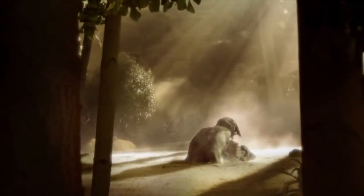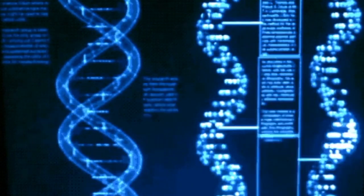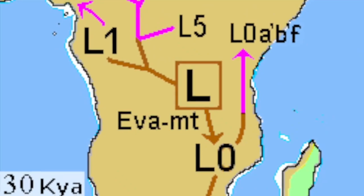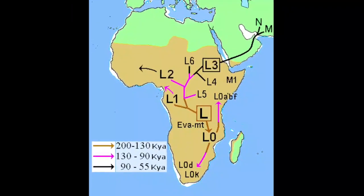We were created with what is known as created heterozygosity. And this is easily explained with genetics, which I will prove. Evolution tells us that we evolved from primates in Africa. Specifically, it's what's called the L node. It's a haplogroup, and that all humans descended from them and spread around the world.